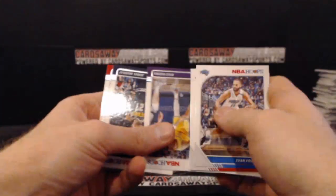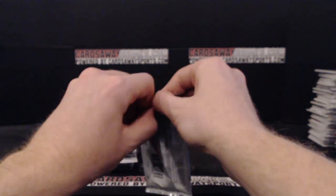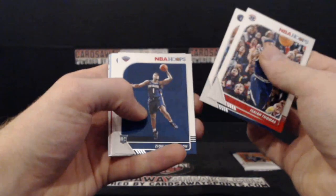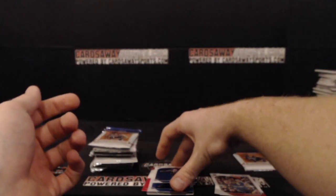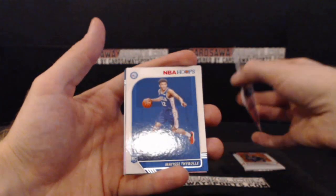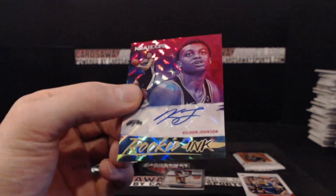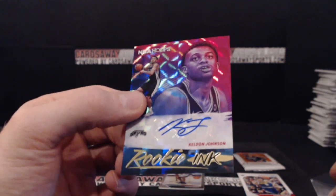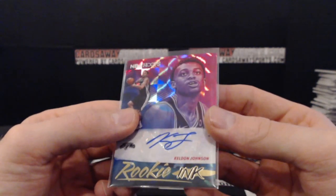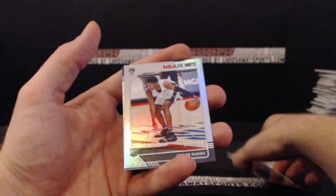Tip off, another one there. Zion Williamson. And Keldon Johnson for the Spurs, our last hit. The search for Zion continues. San Antonio Spurs going to Dominic F. Jalen Hands to 199.